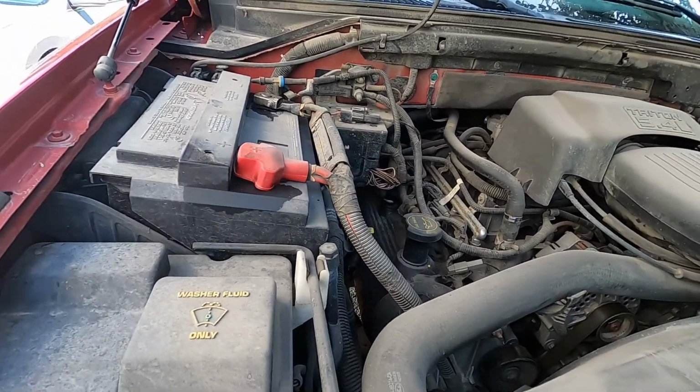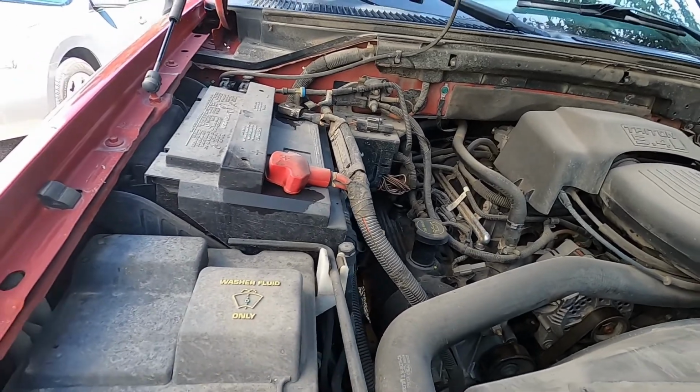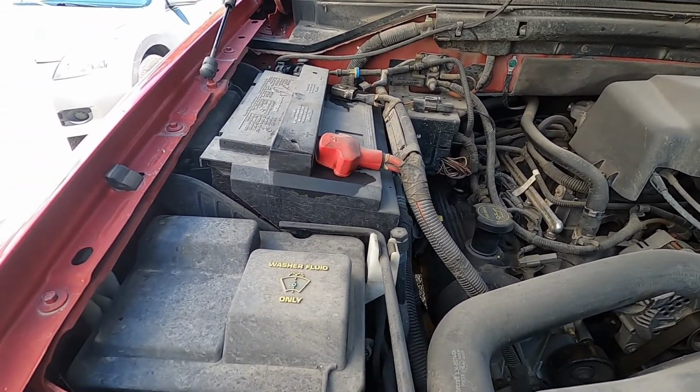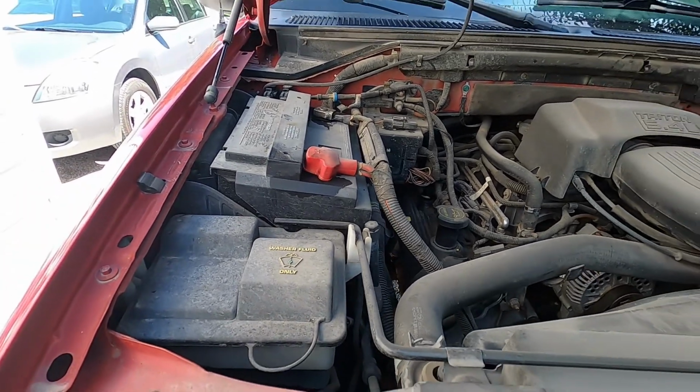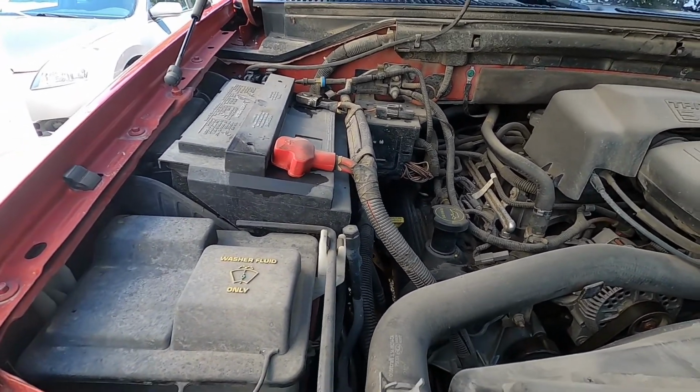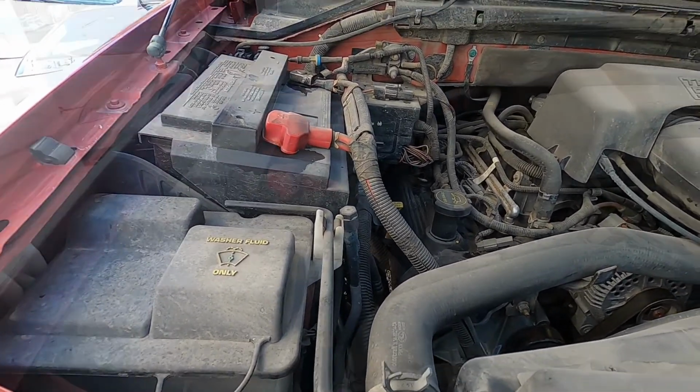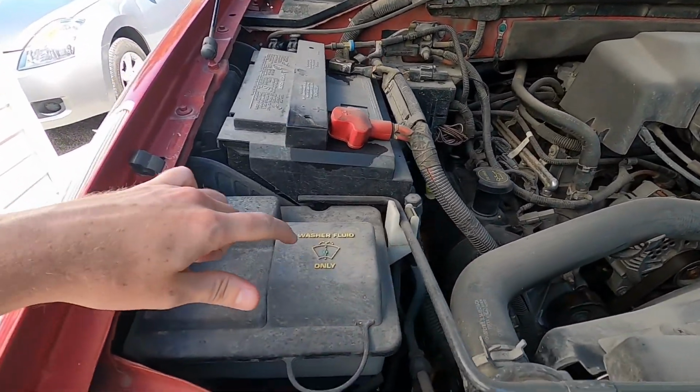Battery life varies drastically, but if it's been replaced in the last year or two, there's a good chance that battery is still going to have some life left in it. Now, if you run into a battery that's 5-6 years old, you're probably going to have to replace it fairly soon. The next thing is I'm going to come over to my washer fluid.